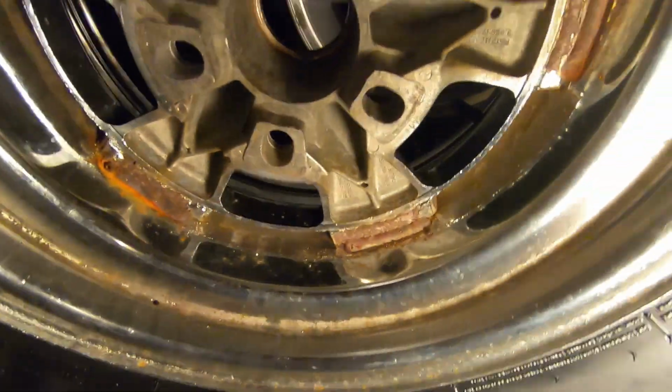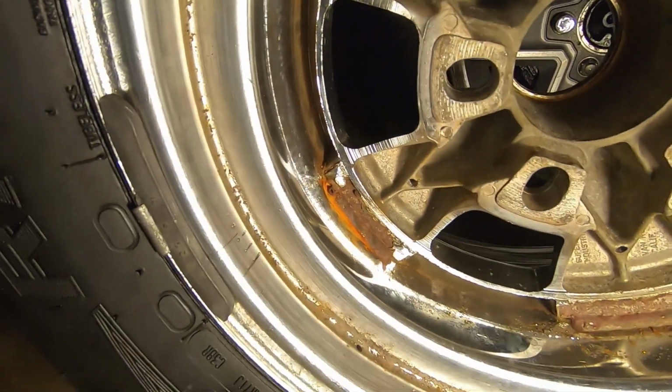Now, if you look even further, it's in here somewhere. Oh yeah, I think it's right there. Look closely. Right there. Somebody welded. Right here, somebody welded the rim already and ground down a weld.